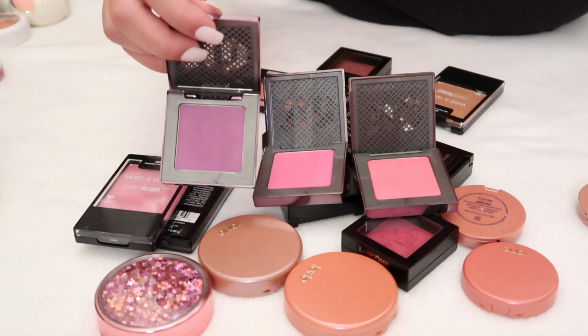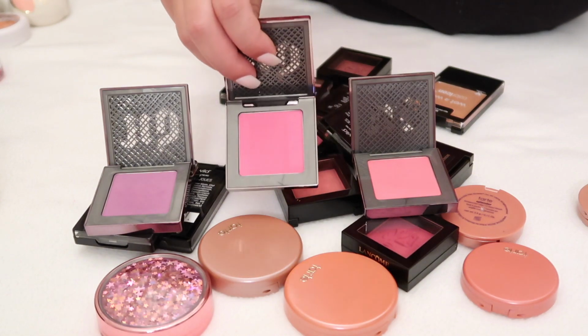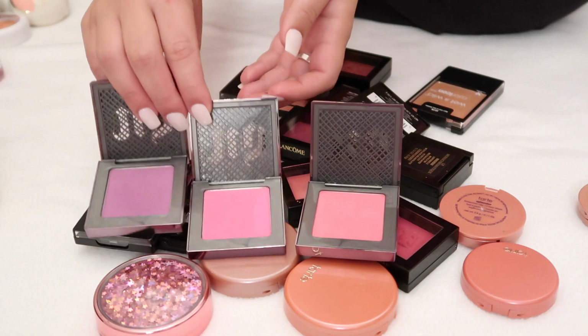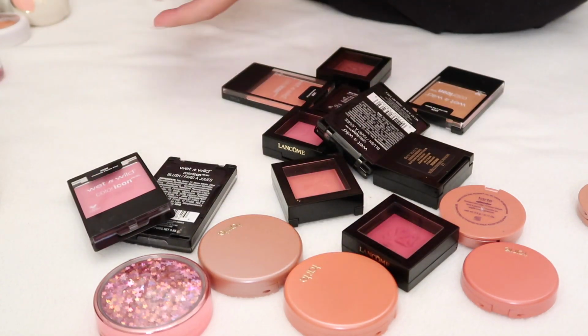This purple one is so unique though. It's in the shade Bittersweet. This hot pink one is in the shade Quickie, and then this one is in the shade Crush. I think I'm gonna keep them for now, which I know seems crazy, but I'm just gonna do it.